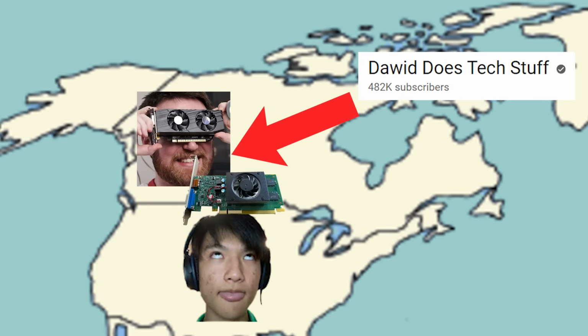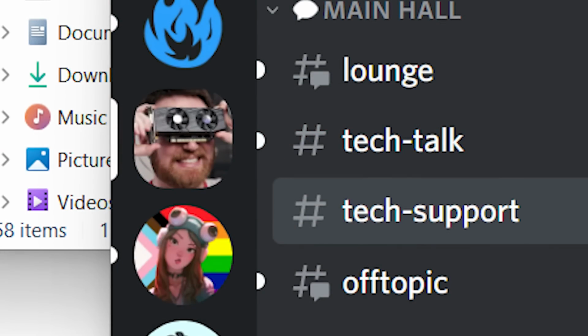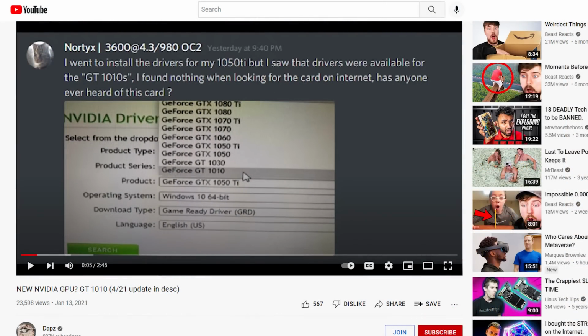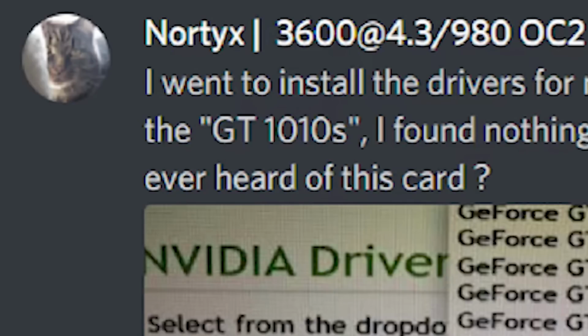And now for the real question. How good is this godly, rare, Dapz discovered graphics card? Well, I'm gonna send it to one of my tech YouTuber friends to test, who just so happens to own the Discord server that the original GT1010 screenshot was found in. His video on the card will be right here. And after that, it's off to Nordics, the true discoverer of the GT1010.